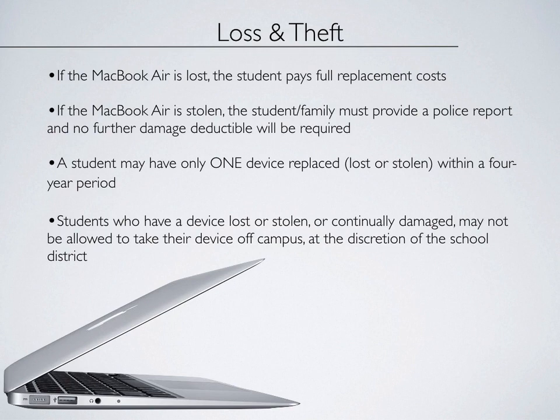If your MacBook Air is lost, however, the student is responsible for paying a full replacement cost, and that cost is right at $1,000. If the MacBook Air is stolen, the student has to provide a police report, or the parent can provide that to the school as well. A student can only have one device replaced, whether it's lost or stolen, within a 4-year period. If it is stolen, a student is not responsible for the full replacement cost, but a police report has to be on file.